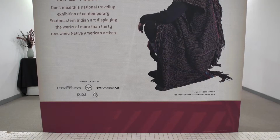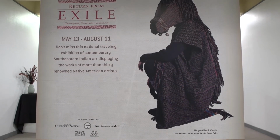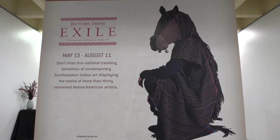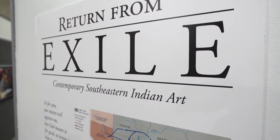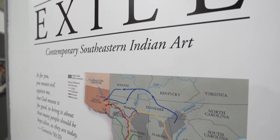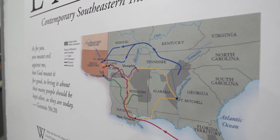Today we're taking an inside look at the Return from Exile exhibit. The Return from Exile exhibit is an exhibit curated by Bobby Martin and Tony Tiger. It's a traveling exhibit. The show has traveled all the way to North Carolina and all the way back across the country to Oklahoma. The title, Return from Exile, speaks to our removal from our homelands in the North Carolina, Tennessee, Georgia area over into Oklahoma.